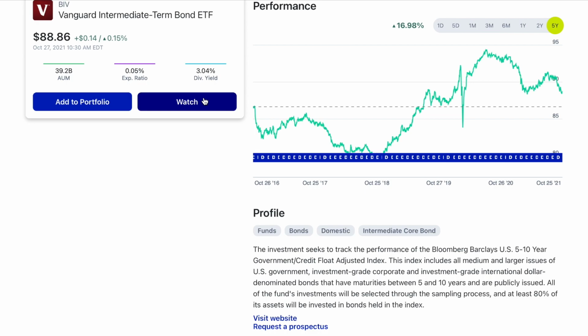Bonds are an investment that pay you a fixed amount of interest every year. This is in large part why the portfolio does so well in bad market conditions. So 40% is dedicated to bonds.